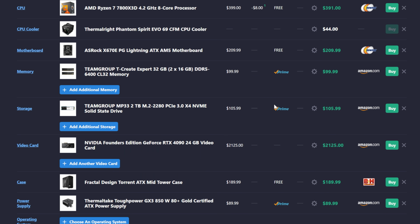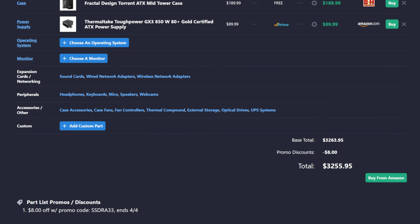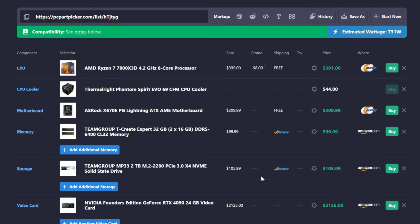That said, here is my final fixed build with the 7800X3D based RTX 4090 system for around 3 grand. Over 3 grand if you need the Founders Edition. You can get it under 3 grand if you go with one of those other options I pointed out. And that is gonna wrap it up for Build Fix episode number 2.